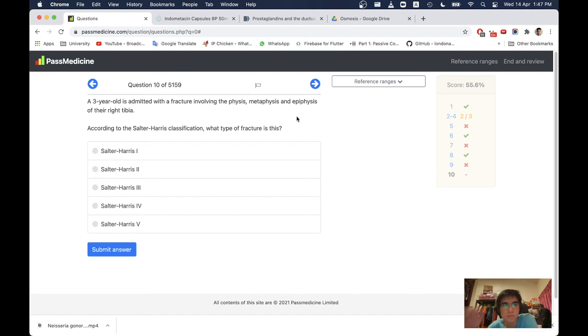Okay. Next question. A 3-year-old is admitted with fracture involving the physis, metaphysis, and epiphysis of the right tibia. According to Salter-Harris classification, what type of fracture is this? So Salter-Harris type 1 is S, slip. Just the physis is involved, just epiphysis separation. S is slipped. SALTR is a mnemonic: A is above, L is lower, and T is through and through. So this is Salter-Harris type 4.